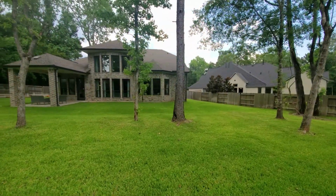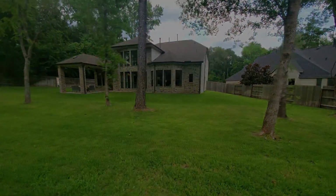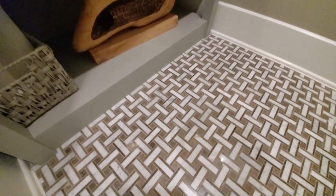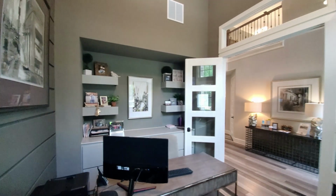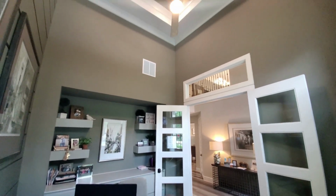But I'm going to go ahead and get this tour started, and what you're going to notice is beautiful finishes in this home. It's a 5-bedroom. They went with the 5-bedroom option, 4.5 bathrooms, media room upstairs with the bar, game room, and you name it. And the square footage is 3,504 square feet.